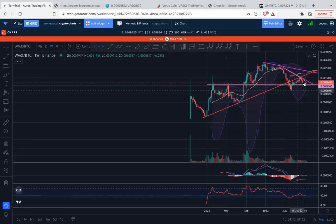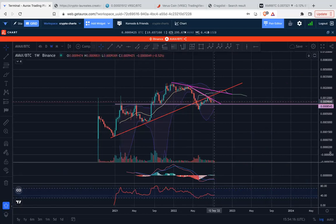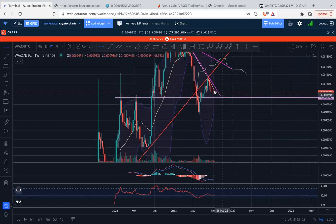AVAX also getting rejected here at the 20-week moving average, it looks like. So probably coming lower and retesting these lows at this lower end of the Bollinger Band, and we'll see what happens from there.